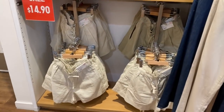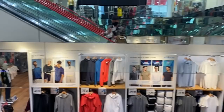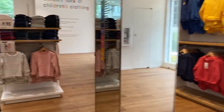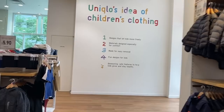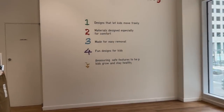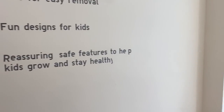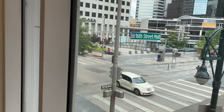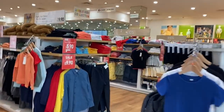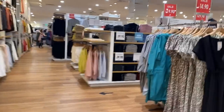And then they have all these shorts on sale for $15. And all these graphic ones. Even the sign that says Uniqlo's idea of children's clothing. Number 1, design that lets kids move. 2, material designed especially for comfort. 3, made for easy removal. 4, fun designs for kids, reassuring safe features to help kids grow and stay healthy. Like, look, so excited to be here. Uniqlo? I'm probably saying it wrong. Classic rayon tops for $30.